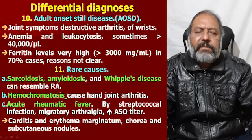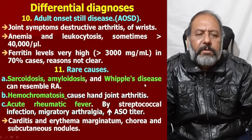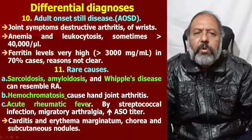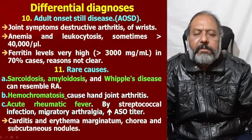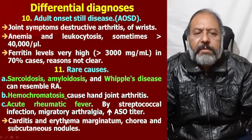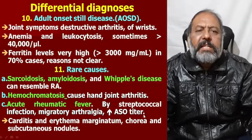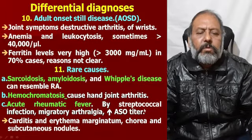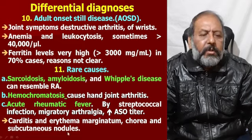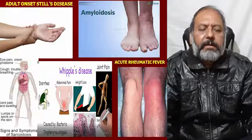And then rare causes of the differential diagnosis are sarcoidosis, amyloidosis, and Whipple disease, which can resemble rheumatoid arthritis. Hemochromatosis causes hand joint arthritis. Acute rheumatic fever by streptococcal infection has the accompaniment of migratory arthralgia, but here there is increased ASO titer which gives the clue of acute rheumatic fever. There is carditis and erythema marginatum, chorea, and the subcutaneous nodule to differentiate from rheumatoid arthritis.